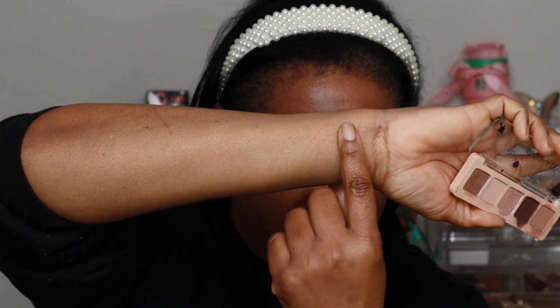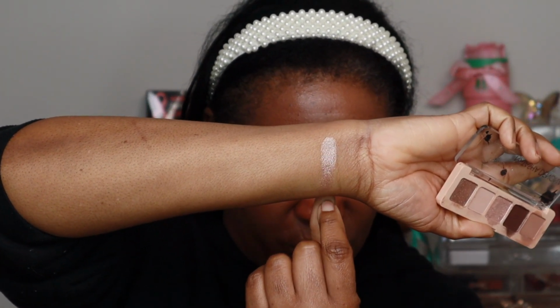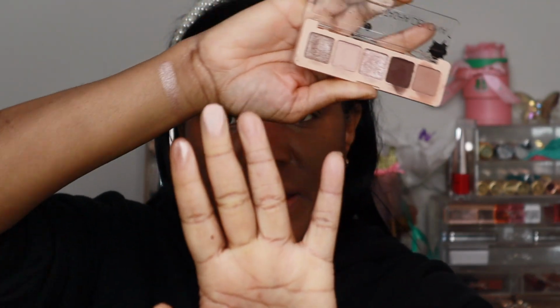So let's start with this color here and go all the way across with the swatches. This one is called Devotion. So here is Devotion. The next one is called Balance. And this is the first matte shade, Balance.